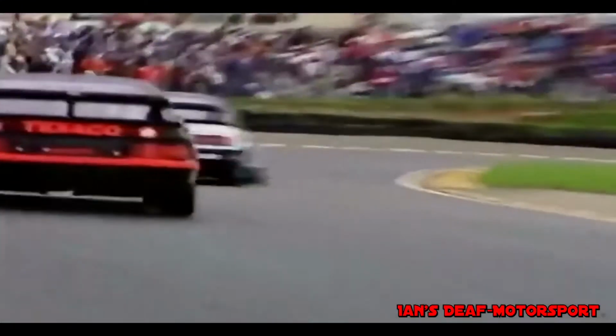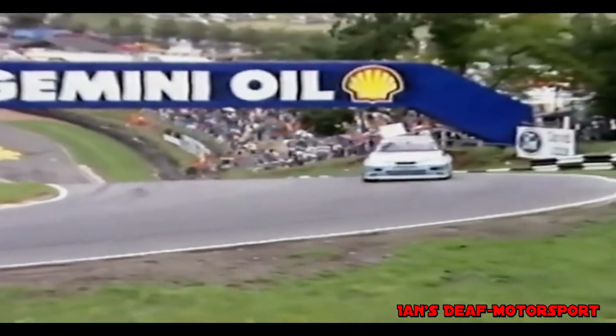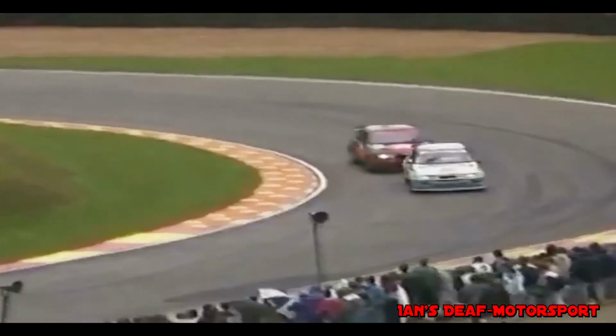Don't forget that Andy Rouse is after his revenge. Steve Soper beat him at Thruxton. Andy Rouse means to win here. Into Paddock again. And this is where Steve Soper went through earlier on the approach to Druids. He's not going to do it this time, though. Andy Rouse has got the line. Andy holds it. Round Druids at about 55 miles an hour.